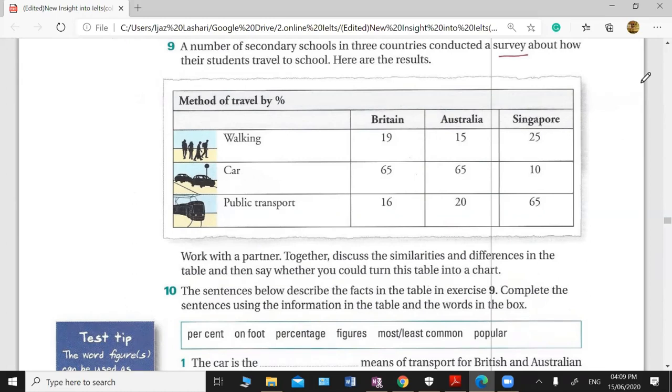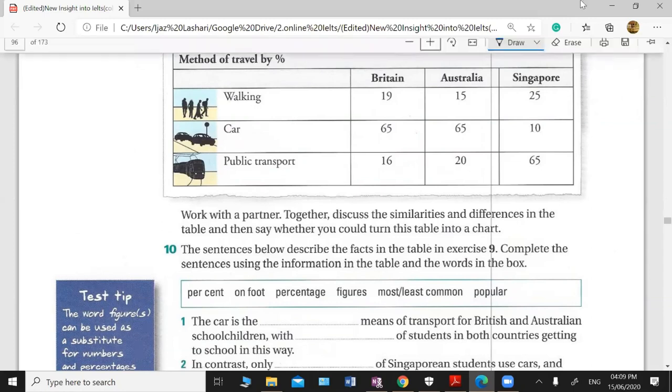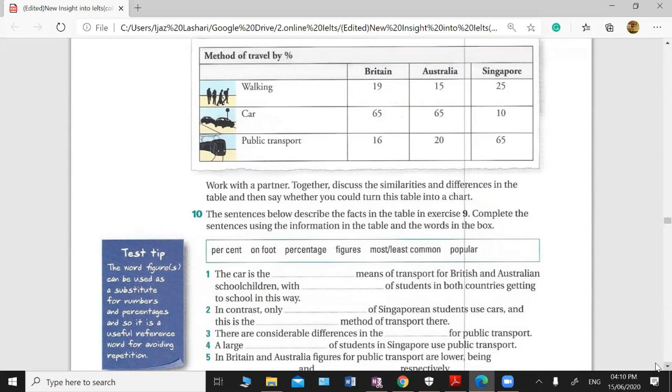These sentences below describe the facts in the table in exercise 9. Complete the sentences using the information in the table and the words in the box. See here: percent, on foot, percentage, figures, most, least common, popular. So you can have a look at the table again, and then we will be completing this exercise down here. For example, it says the car is the dash means of transport for British and Australian school children, with dash of students in both countries getting to school in this way.